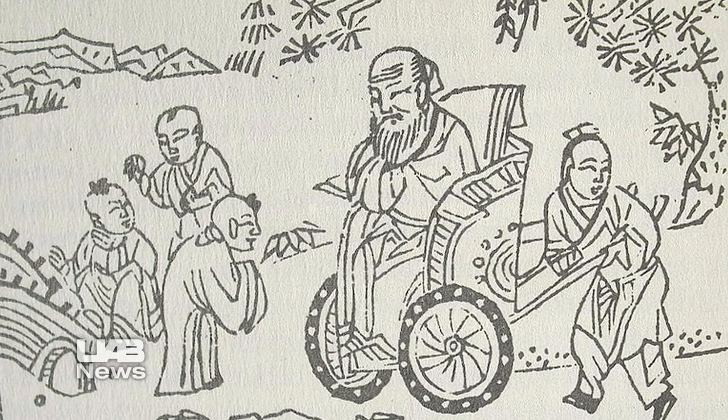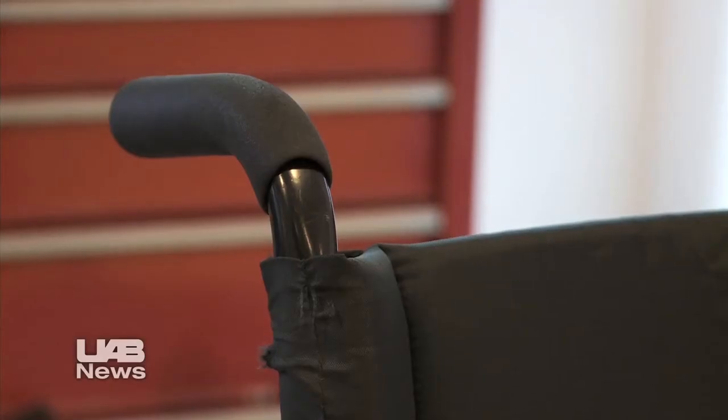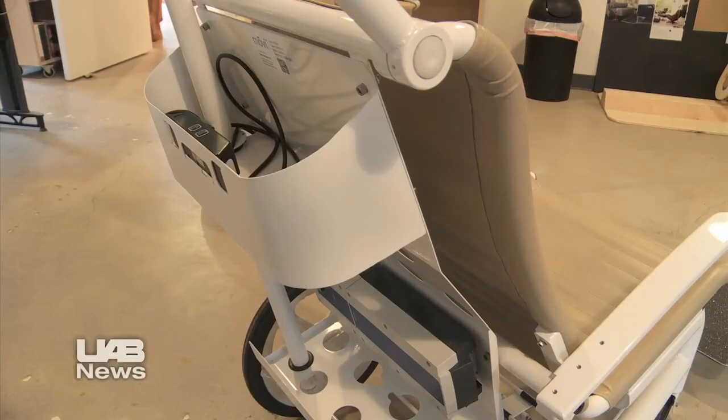Wheelchairs are old. They were known in China in the 5th century, and they haven't changed much. The idea for a new kind of chair was hatched by the CEO of the UAB health system. About 4 years ago, Dr. Fernani approached us and said, look, I've had this idea that there has to be a better way to create a wheelchair for the hospital, a wheelchair customized for the hospital's needs.